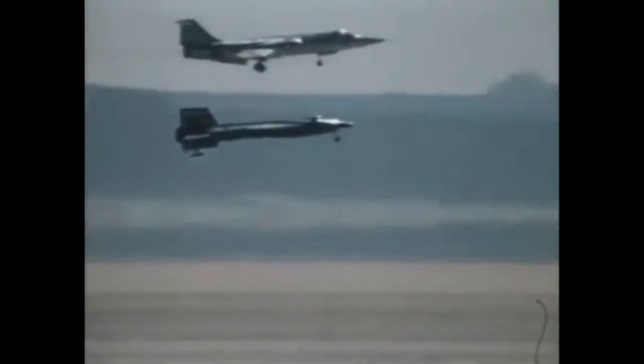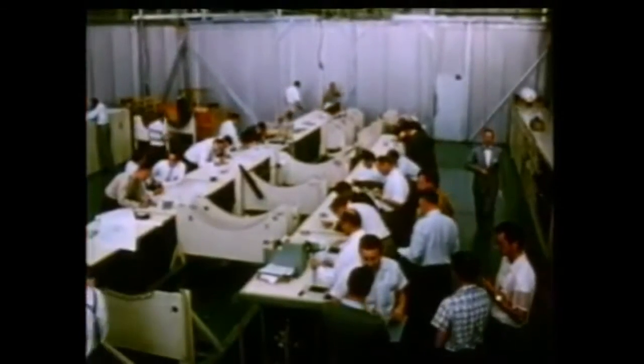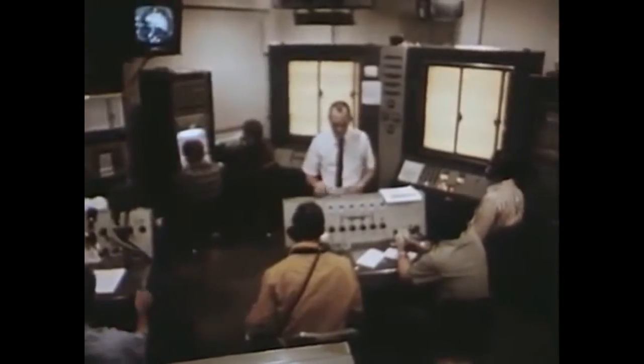Over the course of 9 years and 199 flights, the X-15 laid the groundwork for every space exploration program that has followed. I don't think there's ever been an experimental test program in history that has come close to being as successful or providing as much information to the industry as the X-15 program.